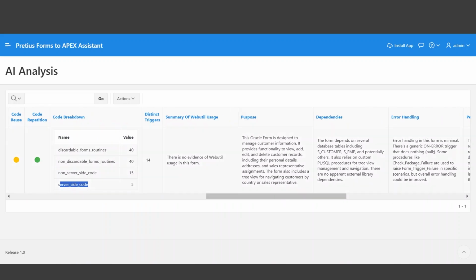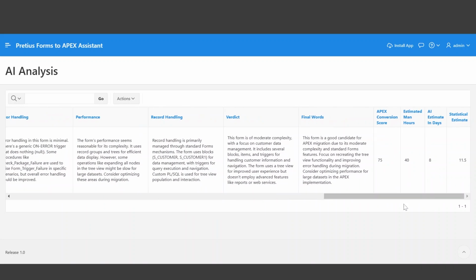Additionally, the report gives you the purpose of the form. Finally, the most important info. How long will it take to migrate this form to Apex? Based on the content of the form, AI says it will be 8 days of work.